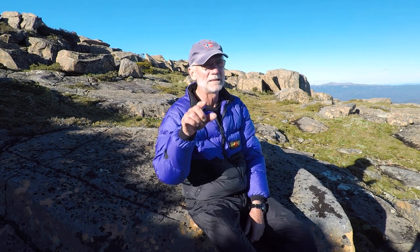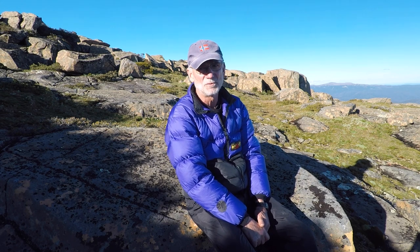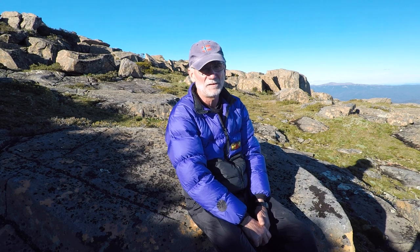It was still blowing. And as I descended towards the hut over the very steep rocky section, I got blown off my feet innumerable times. It was quite dangerous. So in fact, I just sat behind a rock for half an hour until it stopped.